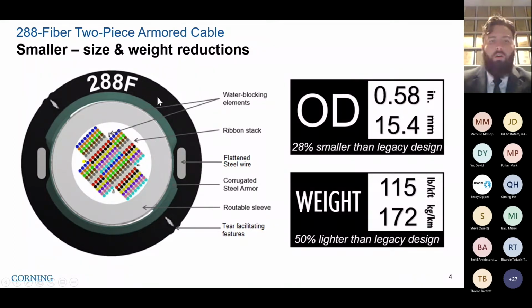That's going to be part of our water blocking elements. And inside, you'll see this colorful ribbon stack, but I'm pointing to these gray strands, if you will, that are right here. These are also water swellable yarns that are able to help our water penetration performance.